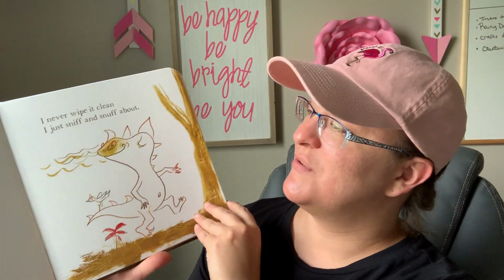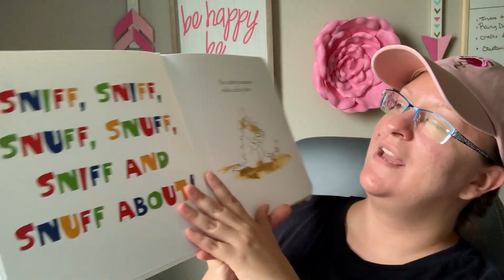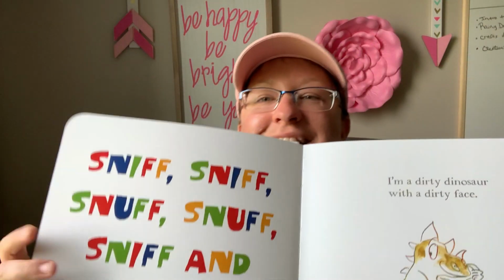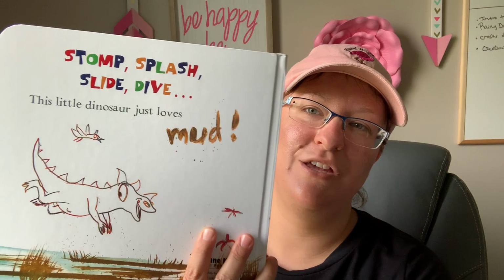I'm a dirty dinosaur with a dirty snout. I never wipe it clean. I just sniff and snuff about. And then it goes sniff, sniff, snuff, snuff, sniff and snuff about. So we kind of did that dance with the sniffing and snuffing and acting things out a little bit. It's just a really cute book. This is another really great seller that they have.